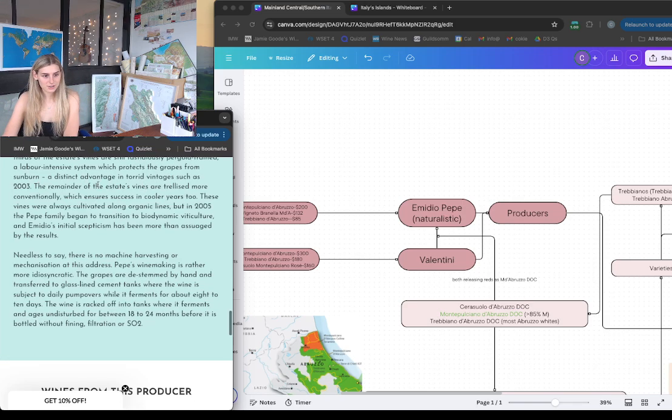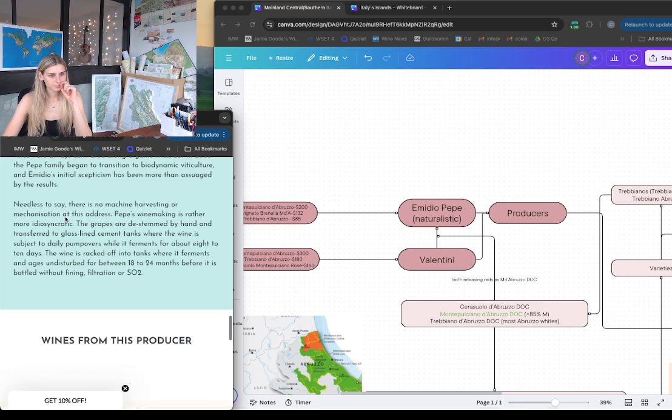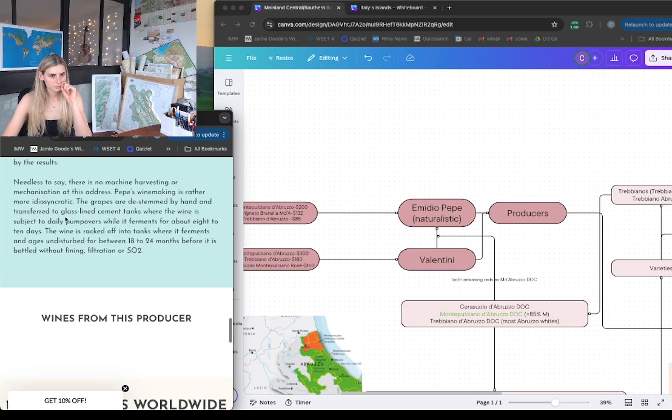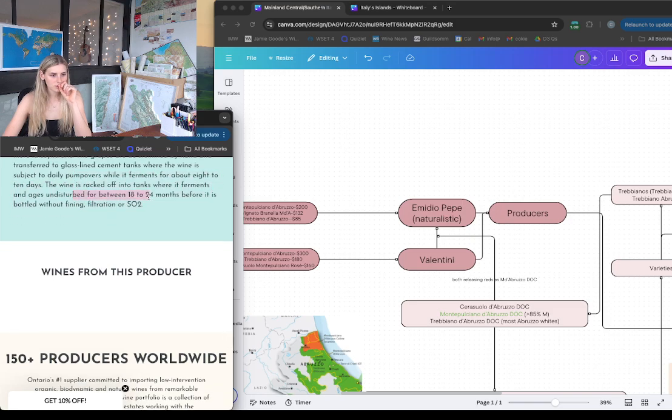The remainder of the estate's vines are trellised more conventionally, which ensures success in cooler years, because if it's cold, you don't get as much sun and heat underneath the pergola for those grapes. So it's important to make sure you remove leaves to make sure the sun does hit those grapes. But if you have normal up and down vineyards, when you picture a vineyard in your mind, those might be better in cooler years, is what they're saying. No mechanization. Okay, so what we take away from this, it's a pretty long time to leave it after you're making your wine.